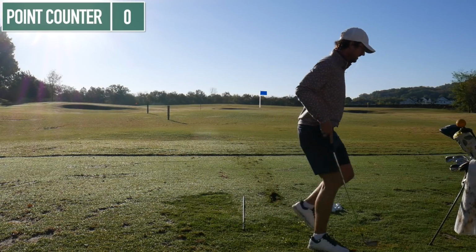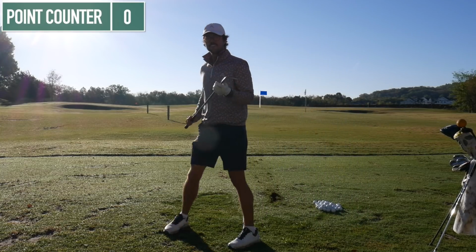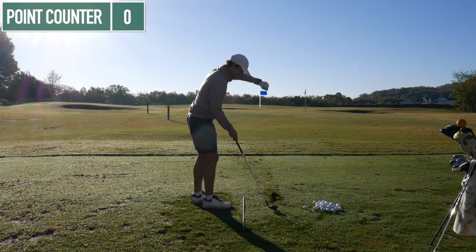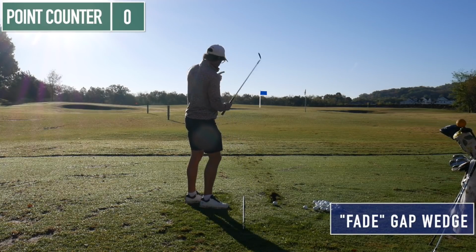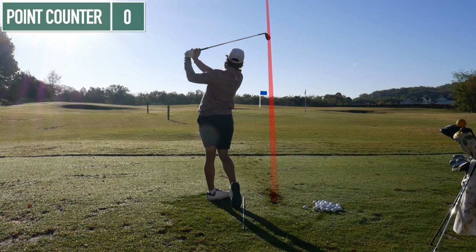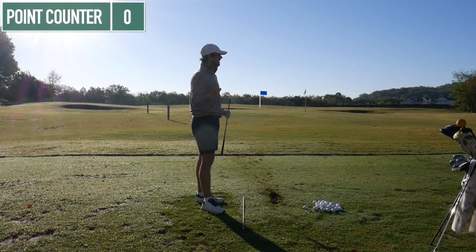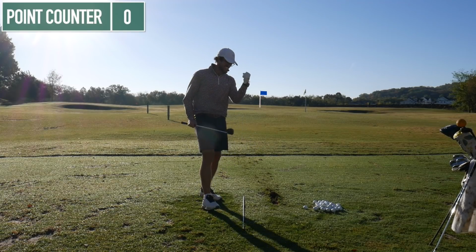All right, we're going gap wedge. So a jack of diamonds, gap wedge with a little bit of a fade. Literally the hardest club to fade, and I'm not a fader. Well, in this case, it's not even a true fade. It's a ball that's not curving left. Okay, how do we float one in there with a gap wedge? Kind of like that. It's not drawing. I tried starting it just a little left of that pin, and a straight shot, maybe even a fade, but not a draw. So we'd count that as a win.